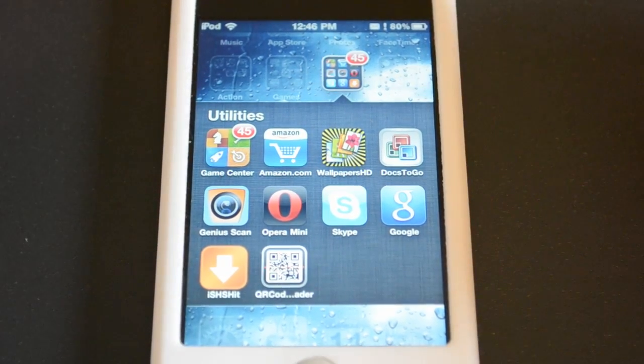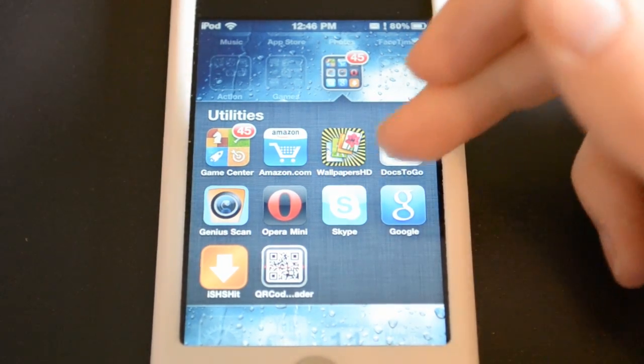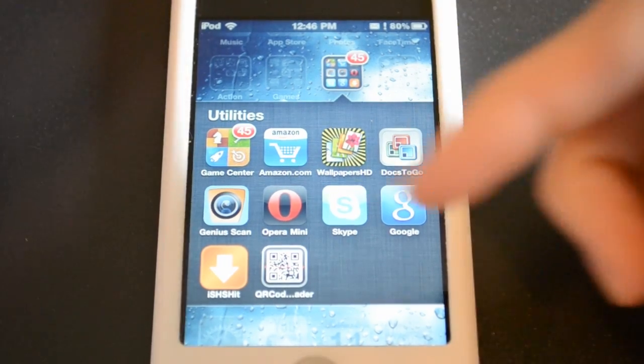Definitely check that out in the App Store if you're interested in an app that has a lot of really cool wallpapers. I have Docs to Go, which is really cool if you need to do a lot of document editing. Like, for example, sometimes I write scripts of videos, or whatever documents you need. That works really excellently.